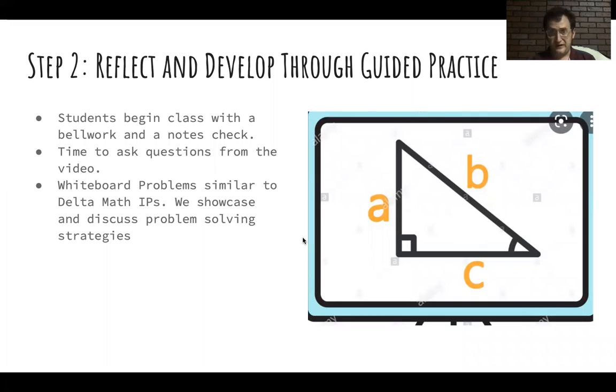Step 2 is reflect and develop through guided practice. When students come into class, they will be working on a bell work problem, and I'll be checking their notes. It will also be a time when students can ask questions from the notes. Then we have some whiteboard problems that will allow students to take the problems on a test drive before they go to the independent practice. During that time, I'll be going around the room and spot checking the whiteboards, and I will also be showcasing some of the problem solving strategies. I would encourage your student to have a notebook where they can not only put their notes, but also record any discussions from the problems that we have in class, and even the shown work on independent practice as well.